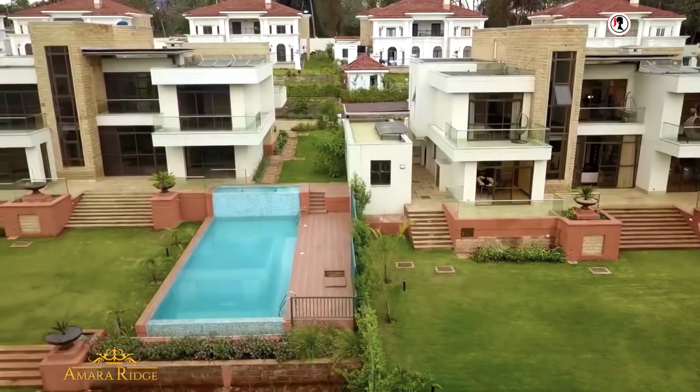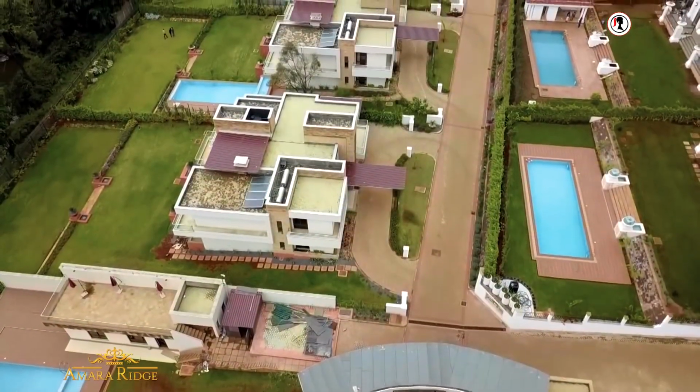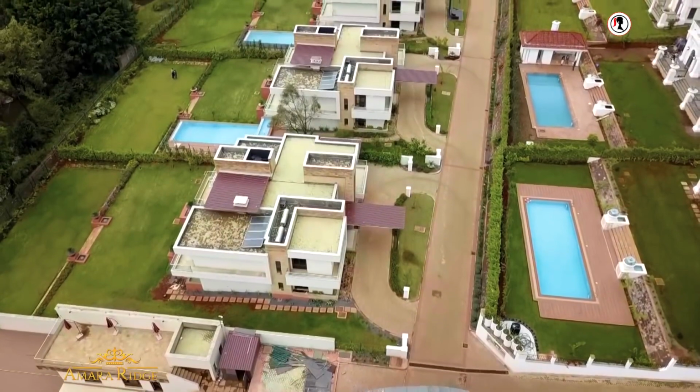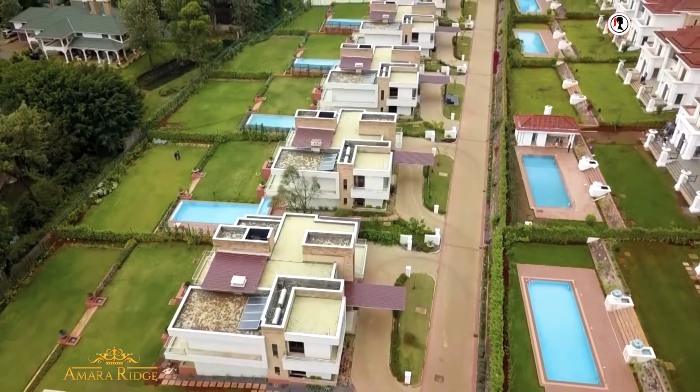So this is Amara, and I've seen a lot of property, beautiful property in this area, Karen area. How do you top this? And are you planning to? We currently, I mean, the product was well received. It sold out pretty early on.